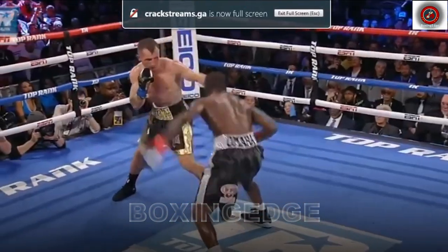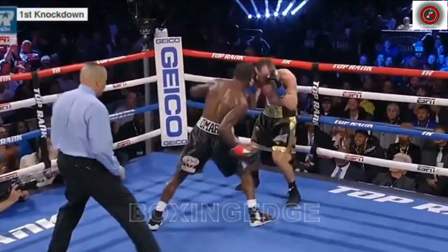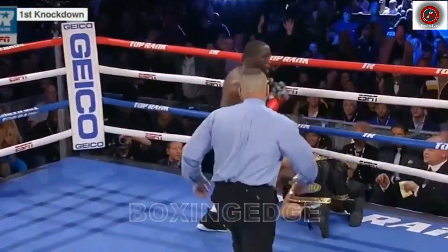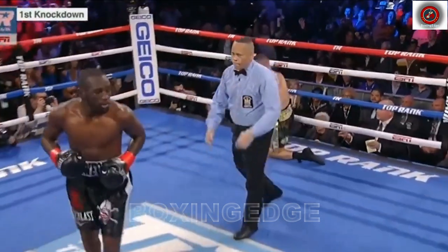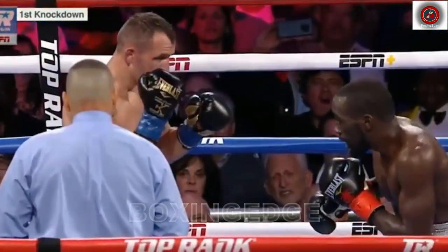People, Terrence Crawford wasn't happy. Mauling him, came around with the looping left hand, hurting Kavaliauskas, getting him against the ropes, and then look at the uppercut, how he sneaks it up the middle as Kavaliauskas leaned forward just a little bit, and he found a way. Nice uppercut.